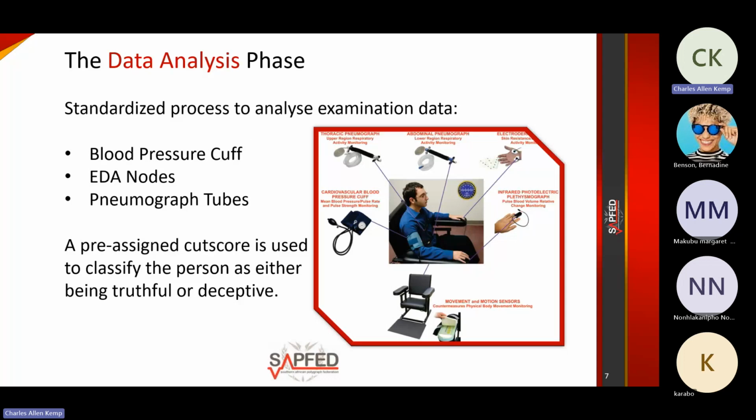The EDA nodes, they're on the top right, placed onto the palm of the examinee. More commonly, you will have copper nodes placed on the fingertips of the examinee. Very often you see them in the movies. They measure the electrodermal skin activity, and this is based on skin resistance and skin conductance. The final one is the pneumograph tubes placed onto the thorax and the lower abdomen, so basically the chest and the stomach. They monitor for upper body muscle movements and respiratory movements, so the breathing patterns of the person that we're testing.